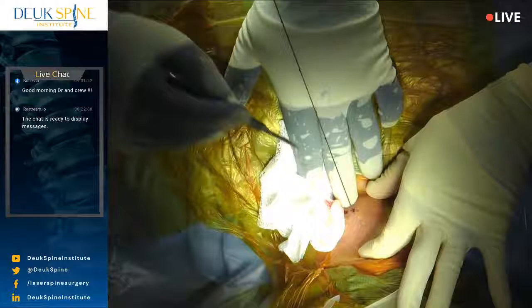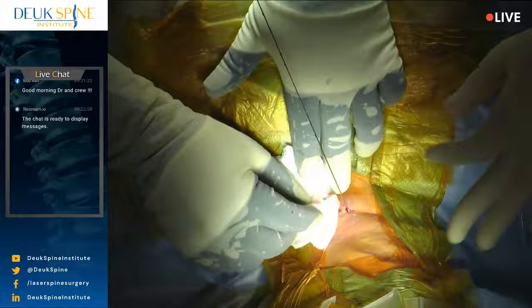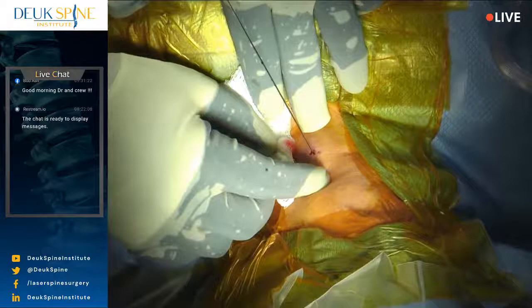So we're making a 4-millimeter incision. You see that, Zach? You want to zoom in on that? I've just made a 4-millimeter incision. And you imagine that's going to heal really well.